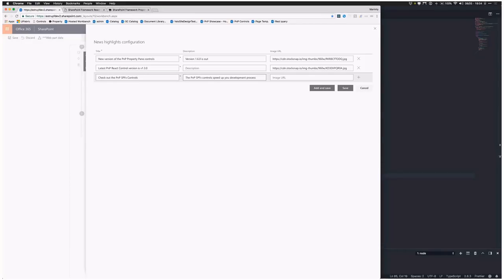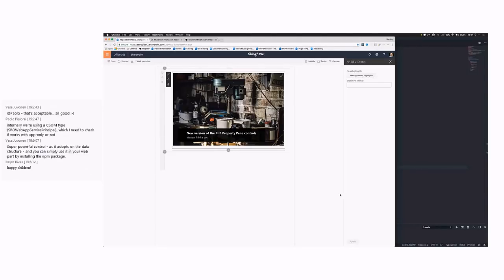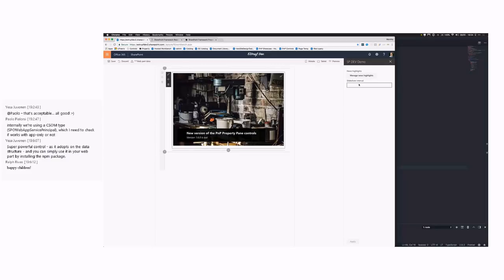And description. And then the last thing is the URL. And we can hit save. And if you go back, everything should still be in place. If we apply this, it will show my banner. It's rotating every 2 seconds. I can change the interval.